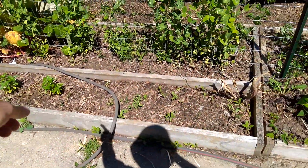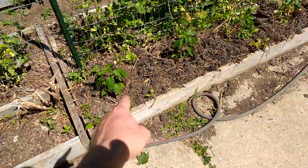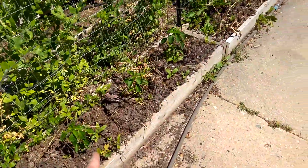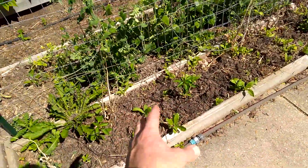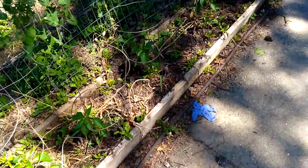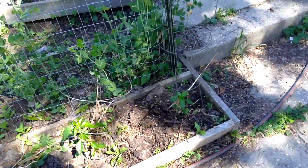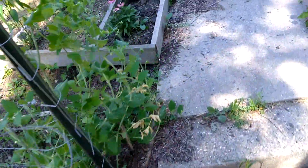Some more basil that was extra. That's not nearly as happy, but there's not as much fertility in these front boxes. I had to side dress these peppers. They were looking real sad. I had some half-finished compost that apparently was finished enough. I lost one there, but they're looking much happier. This heat, obviously, we've gotten crazy heat, which, you know, peas aren't happy about, but the peppers love.